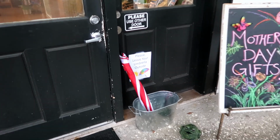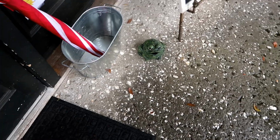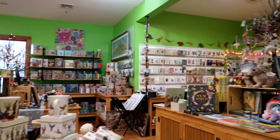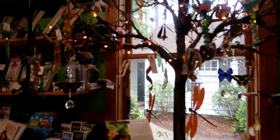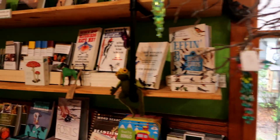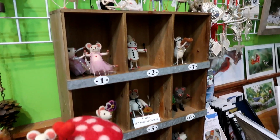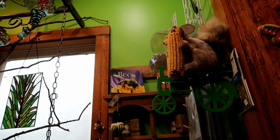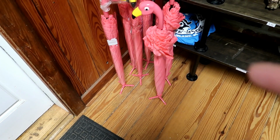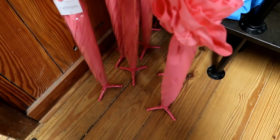Oh, honey, leave your umbrella right there. Oh, that's cool, that frog. It makes noise. That looks like a hospital up there. Oh, I love the little mice. They're expensive though. Okay, this is brilliant. A self-standing umbrella. $28.99. That's awesome.